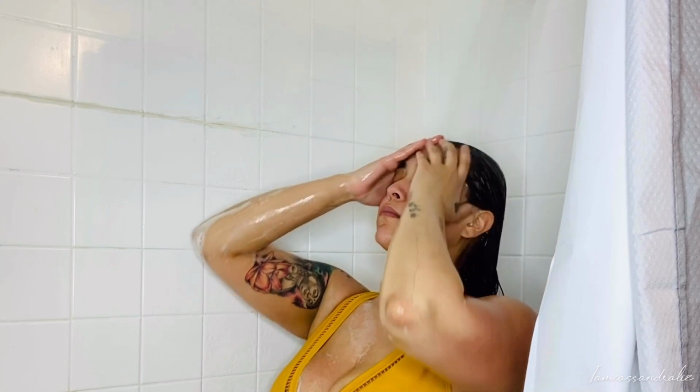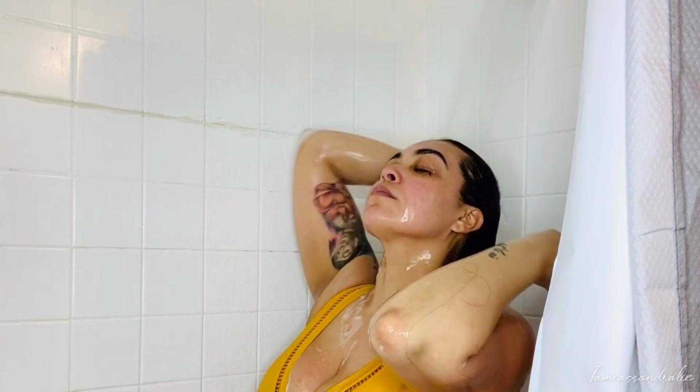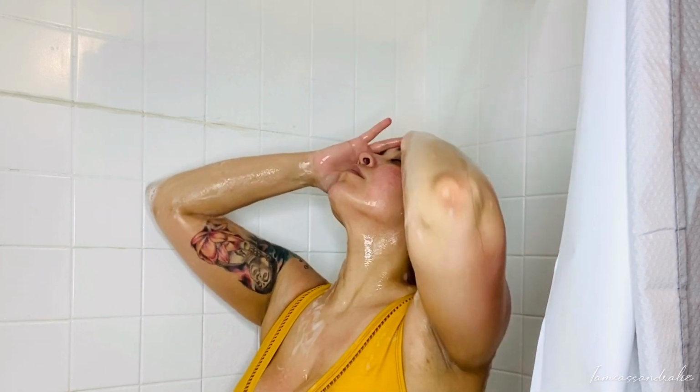So what I like to do is just pull my hair up in a bun and just kind of let that sit, wash my body, and then once I am done, I will rinse that all out. Honestly, my hair felt so clean, so refreshed. Straight out of the shower, this is what my hair is looking like. I do have naturally wavy hair, so I feel like that is definitely coming back through.